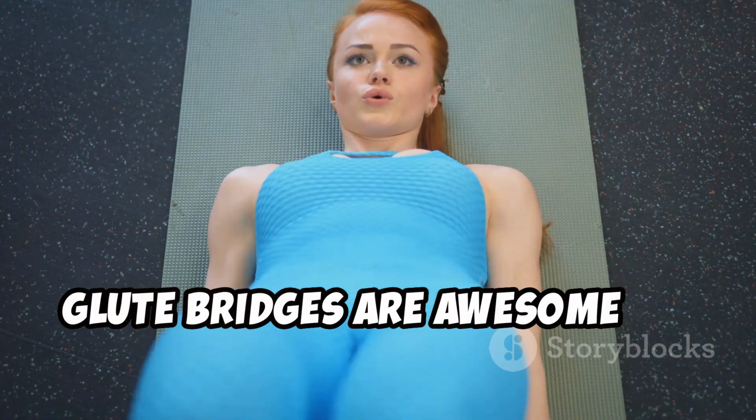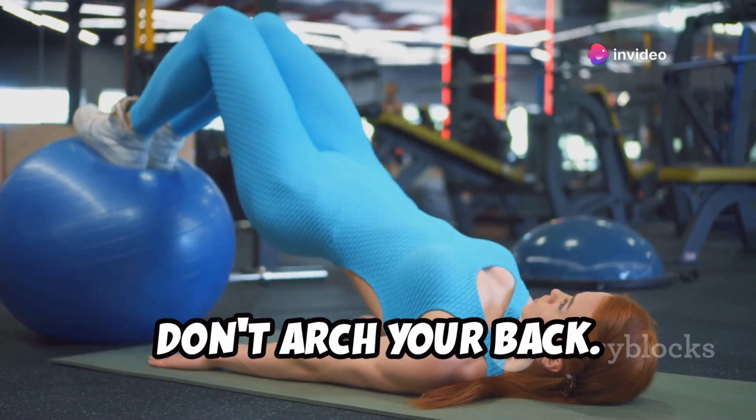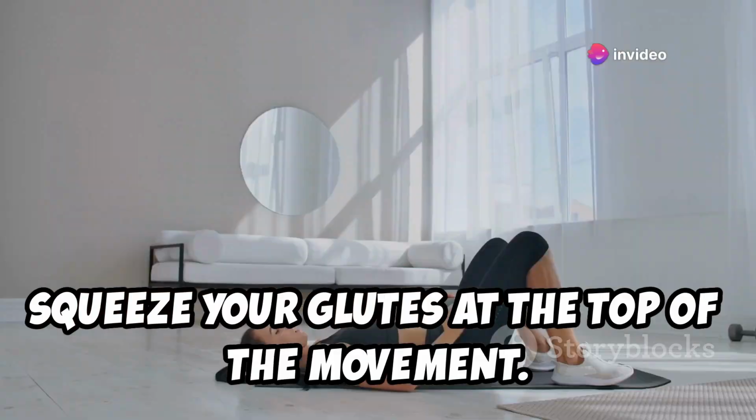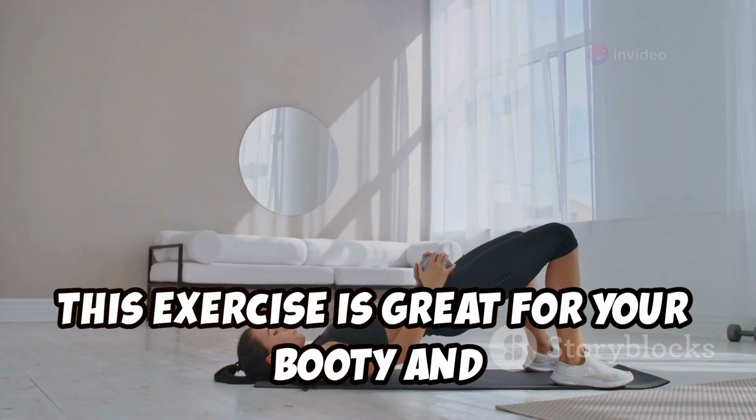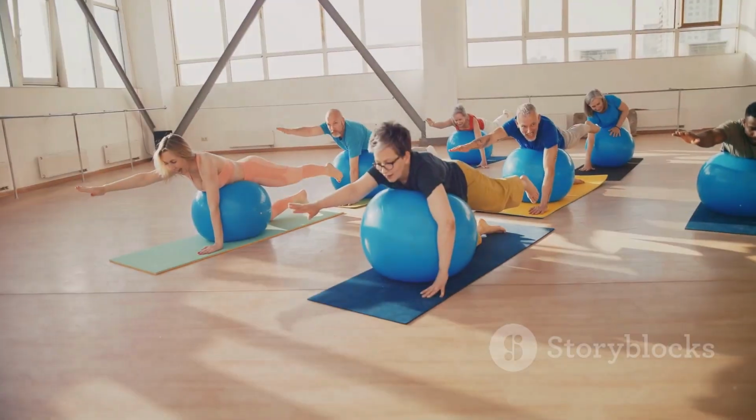Glute bridges are awesome for your glutes and hamstrings, but you need good form. Don't arch your back. Keep your core engaged. Squeeze your glutes at the top of the movement. This exercise is great for your booty and for protecting your back. Make sure you feel it in the right places.